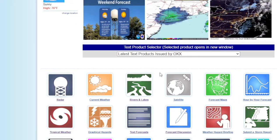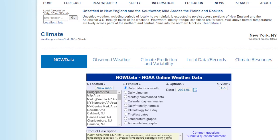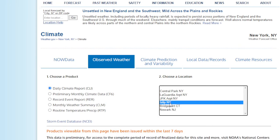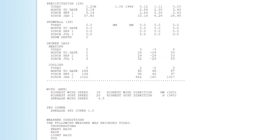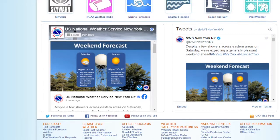And we're going to actually look at the preliminary climate data. Why don't we do that already for the day? Let's do the daily climate report for Islip first. And it should tell us how much rain we've seen this month. All right, month to date, 5.14. Today we had a record rainfall amount. This is actually from before, because Islip wound up getting more. Well, I guess that counts from last night a little bit. But month to date, 5.14. The normal is 2.84. So we're 2.30 above normal for rainfall at Islip. So again, a very wet month for Islip.